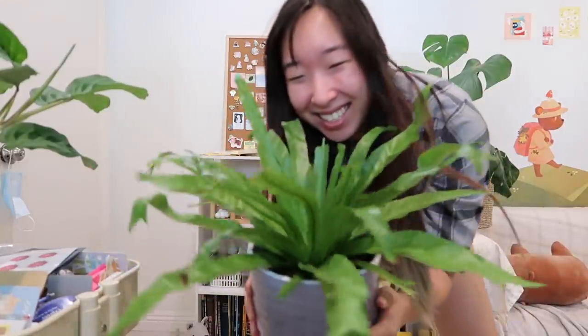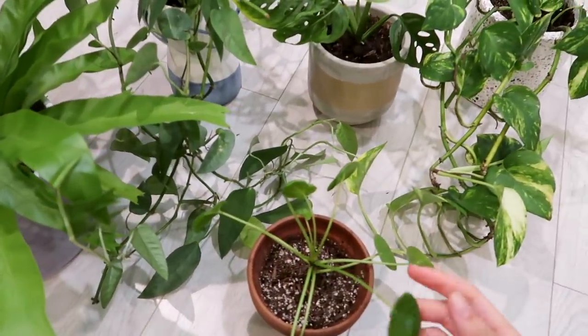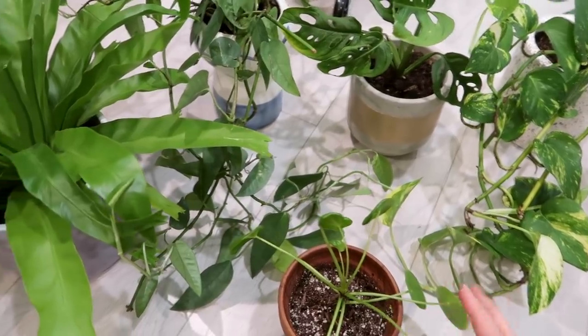Got new plants. Technically, they're not my plants and they're not new. They're actually my friend's plants and I'm babysitting for them. Look at all these beauties. I know half of these, but I'm not too experienced with all of them.